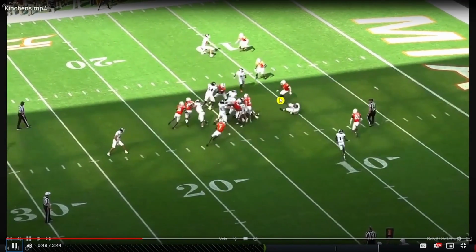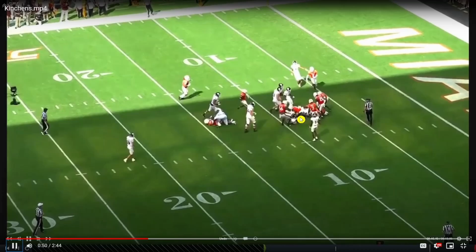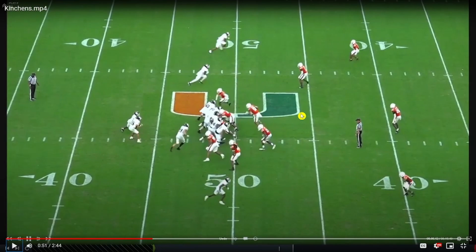Can he fill against the run? Yes, absolutely. Are there times where he's going to absorb it? Sure, but he still has enough stopping power at the position to get downhill in a hurry and make plays against the run. Definitely has that.